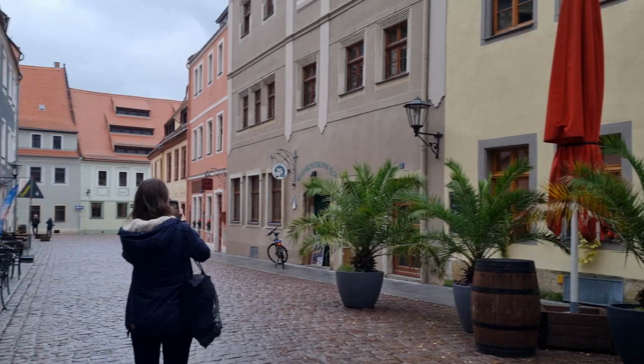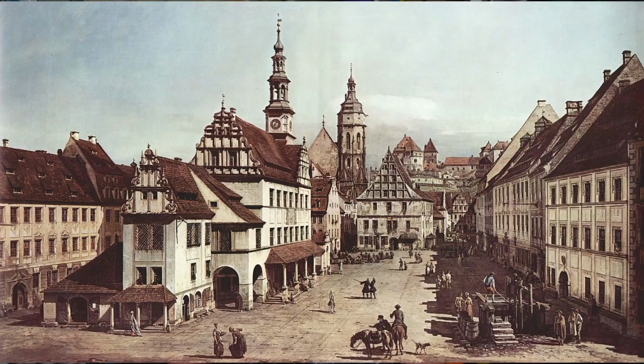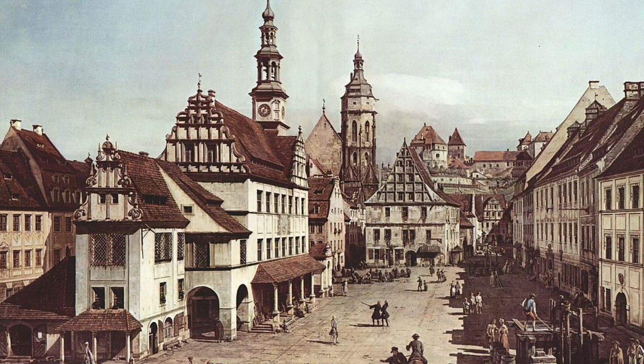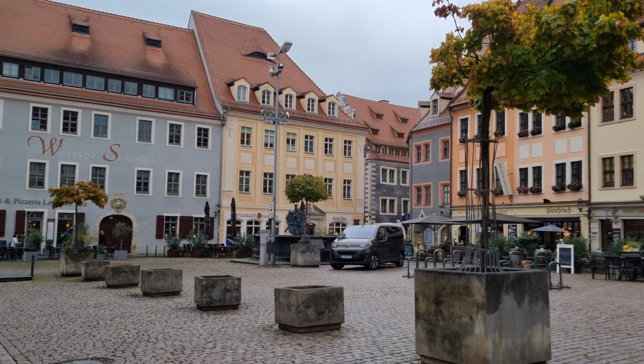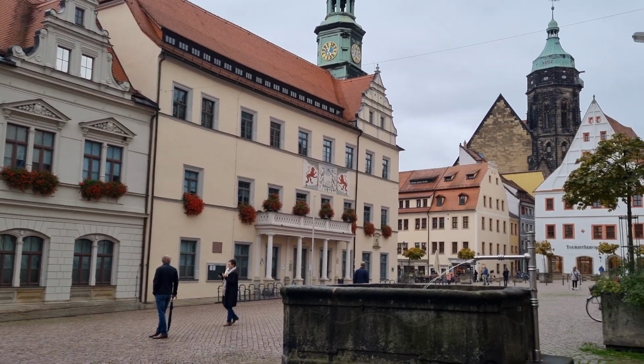Last on our list is Pirna's Old Town, which is where we stayed when we visited. This old town is very old, dating back hundreds of years. This image here is from 1753 and I can recognise the area clear as day. Beautiful architecture and such a friendly town to be in. I would highly recommend visiting the old town if you get a chance. And yes, like most of Germany, there is indeed a castle that you can visit.